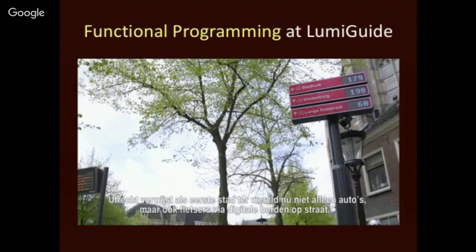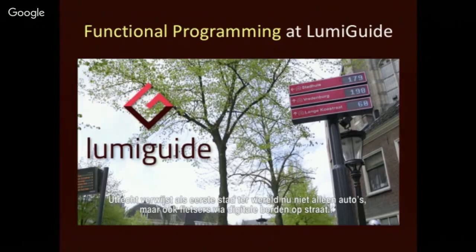So this morning I will talk about LumiGuide. It's a company I work for, and we are a Haskell shop. In this talk, I would like to introduce our company, what we do, what problem we solve, how we are using Haskell. The first part of the talk is not really technical. The second part is really technical, and we are going to try a little live coding session with my brother, who's sitting here in front. That should be fun, also dangerous, but I like that.